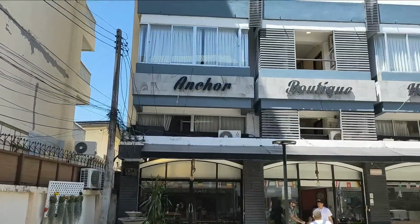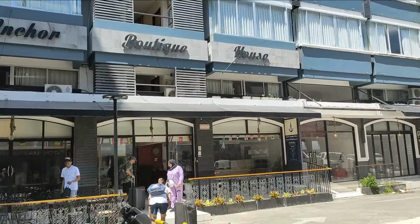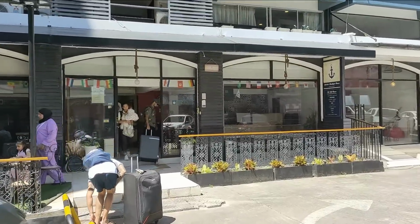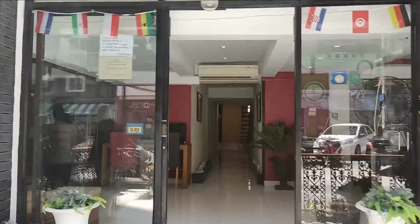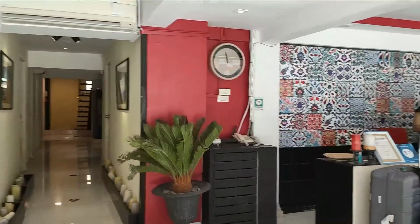Okay, so first things first, the hotel. I booked this place for 7 nights on booking.com, and it's a nice little hotel. No swimming pool, no breakfast, but it fits the bill and it's quite close to town as well.